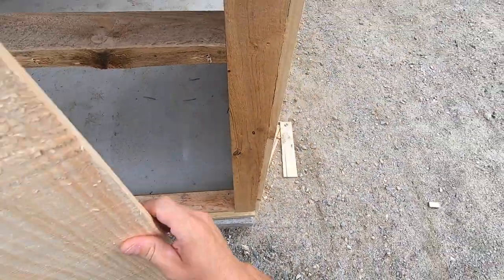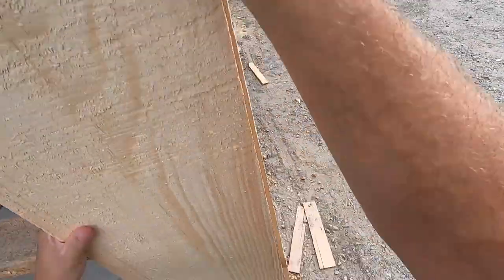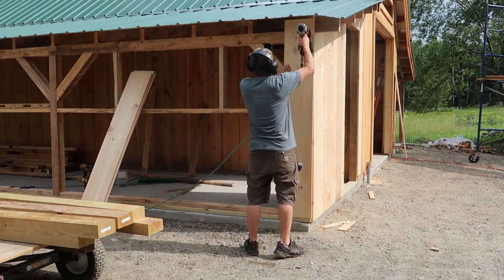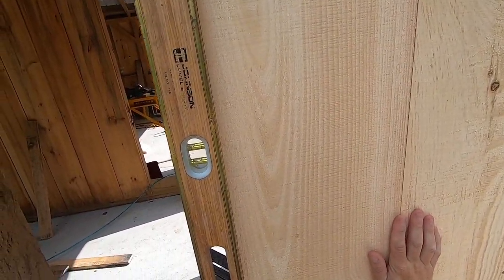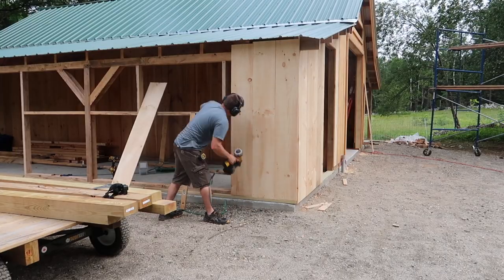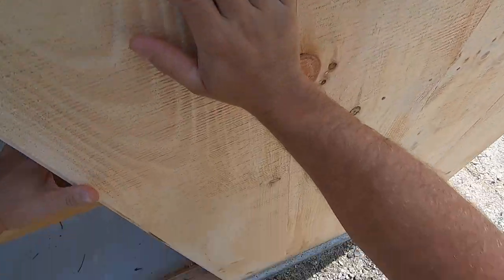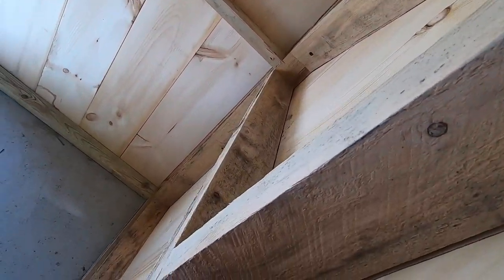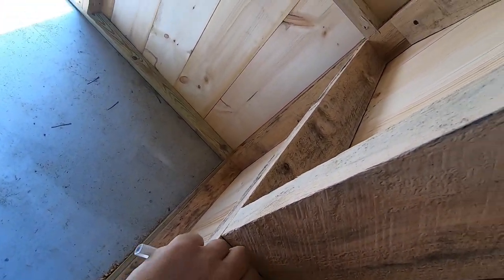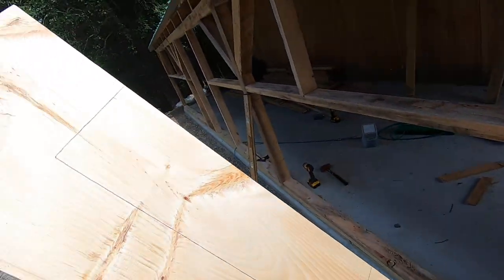Set them right here on this pressure treated board. Let's get this board up. Let's get this into our window. We'll mark it where we want to cut it. Nice. I like that. Let's see. Oh, perfect.